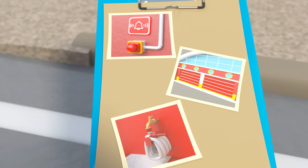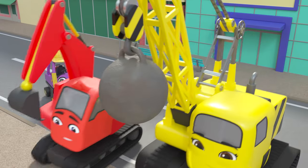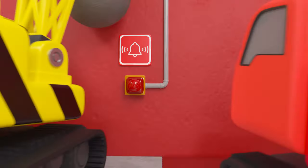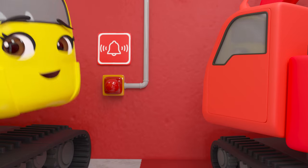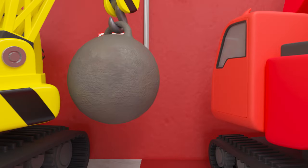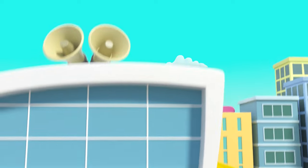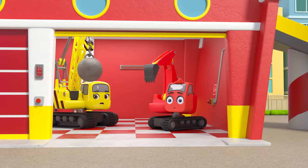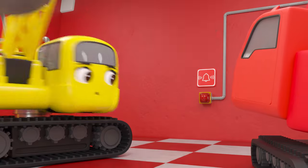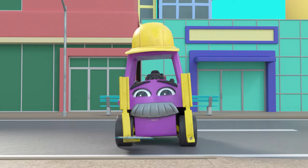Now, they just need to check everything works, so it's ready for a real emergency. First, let's test the fire alarm. Oops, that's not the right noise. And that's very loud. Mr. Rubble wants him to turn it off. Phew, well at least it's working.